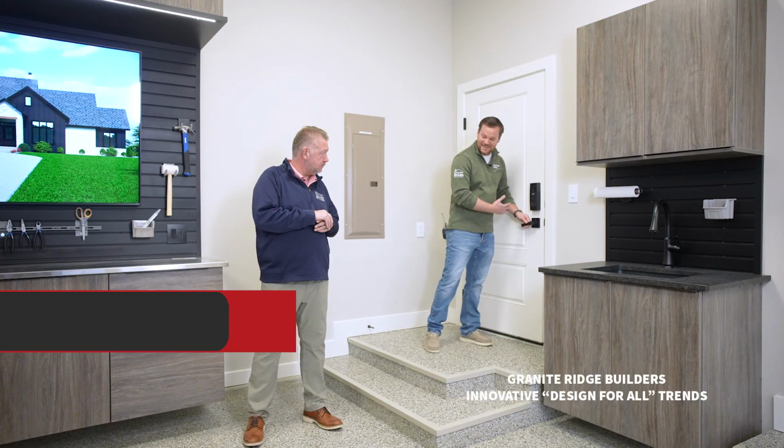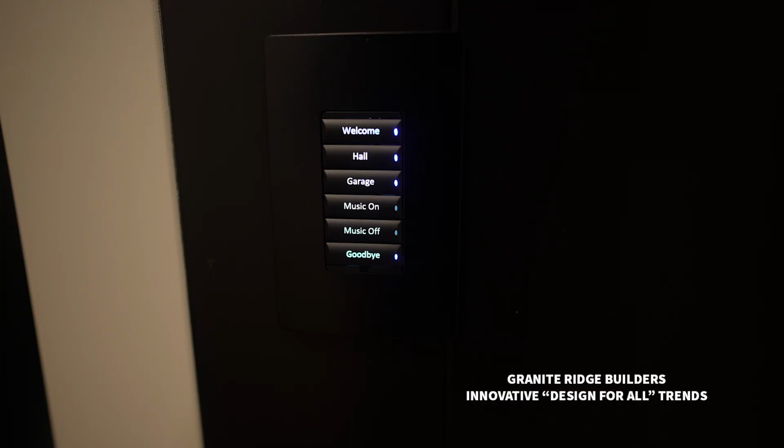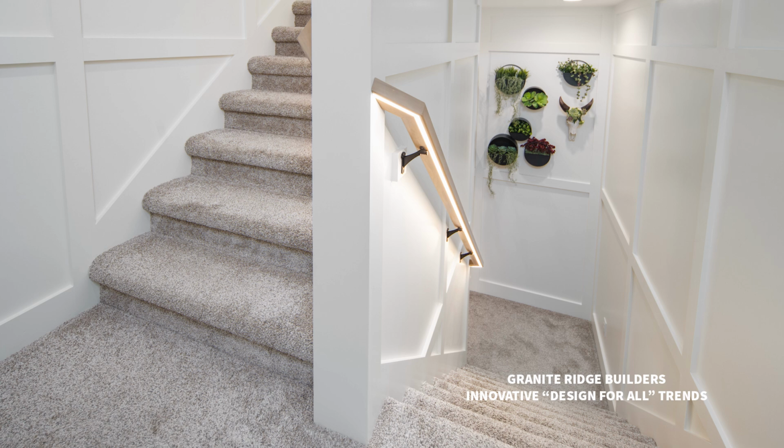All right, Tony, I really like these levers and this electronic deadbolt, but the best part, the one button push that opens up the whole house. It's so nice to hit that one button and then all of the lights come on. So if you're coming in later at night, you've got your hands full of things, you don't have to worry about trying to hit any light switches.